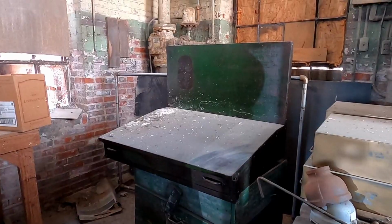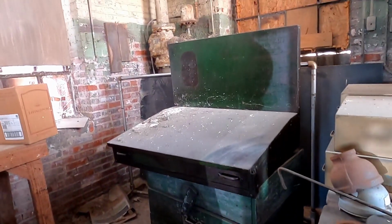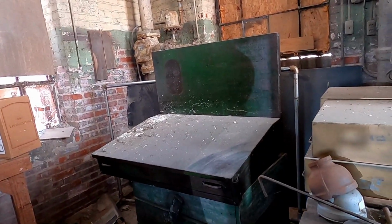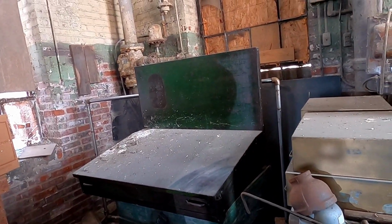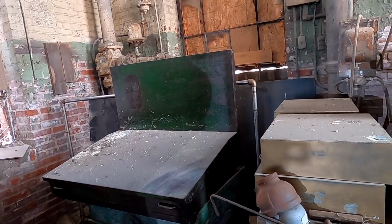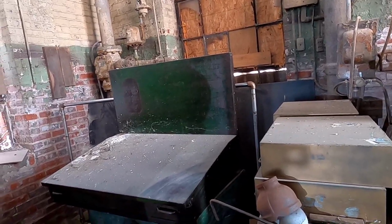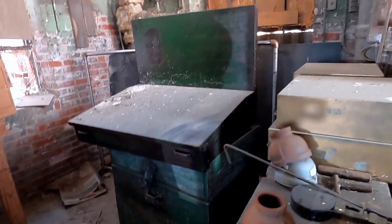So here is an old green parts station from a gas station, and it's currently covered with dust and raccoon droppings, but once it's cleaned up, it looks really awesome. I did actually clear coat it, and it's just gathered a lot of dust since then, but yeah, it's pretty neat.